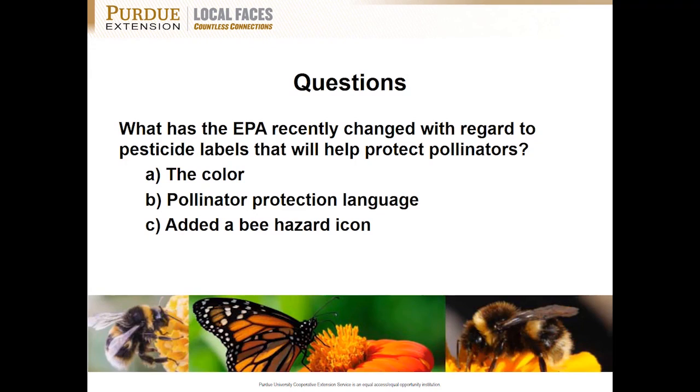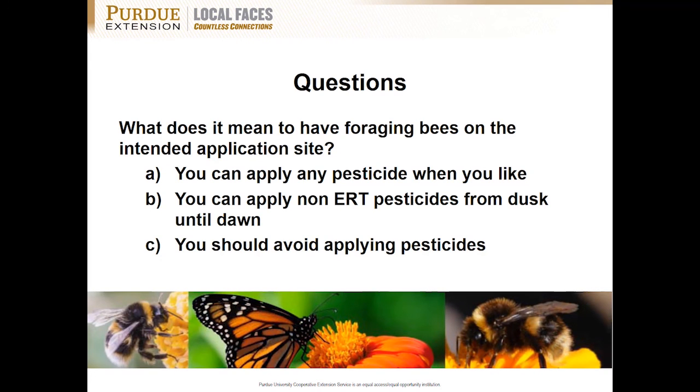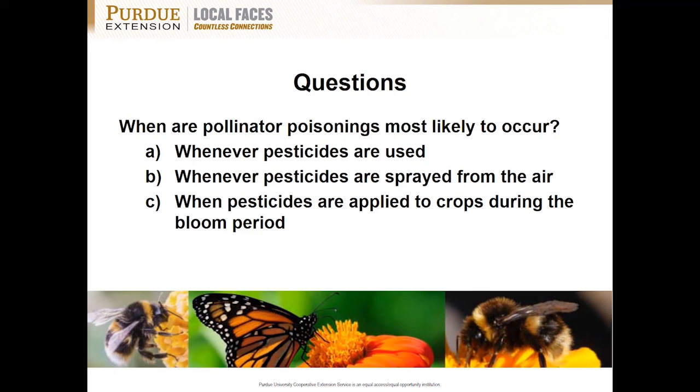All right. So what does the EPA change with the pesticide labels to help protect pollinators? They added the pollinator protection language and added a bee hazard icon. What does it mean to have foraging bees on the intended application site? You can apply the non-ERT pesticides from dusk until dawn. When are pollinator poisonings most likely to occur? When pesticides are applied to crops during the bloom period.